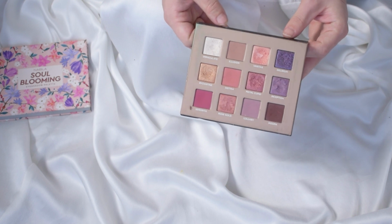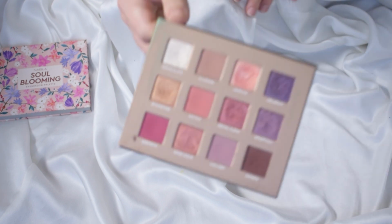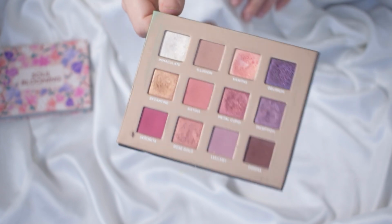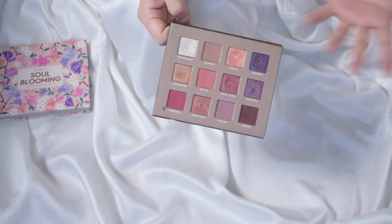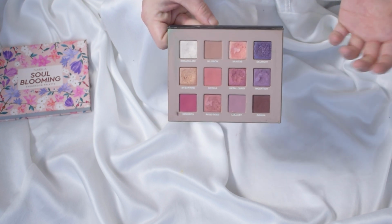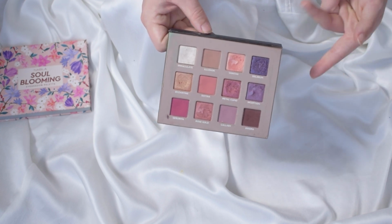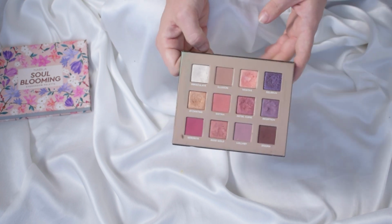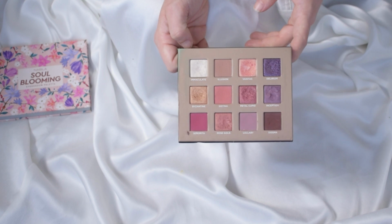It is so pretty, and it's also again very nostalgic to me. When I think of this palette, I basically think of the beginning of my blog, where I used this palette. I remember which kind of looks I did with this palette. I remember what the formula feels like. This is a beautiful palette that I am still absolutely in love with.